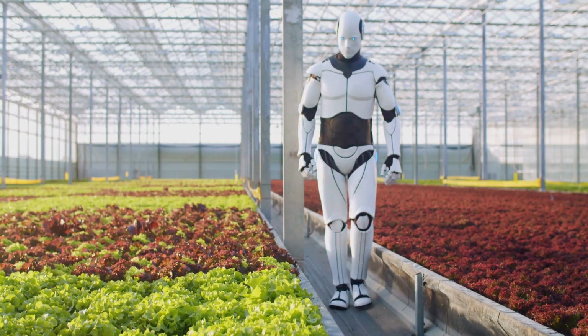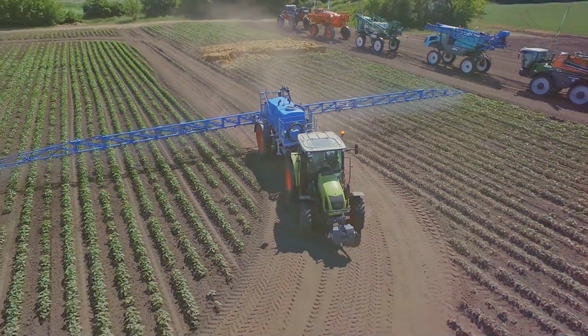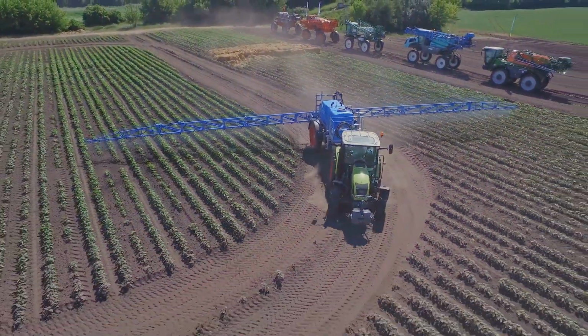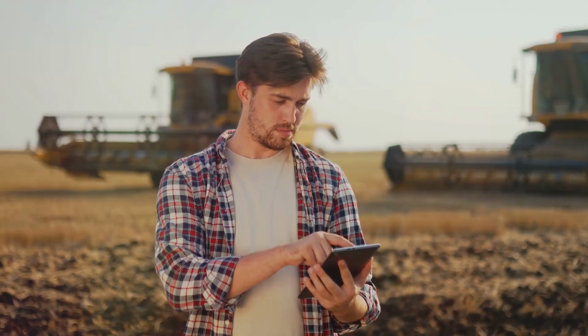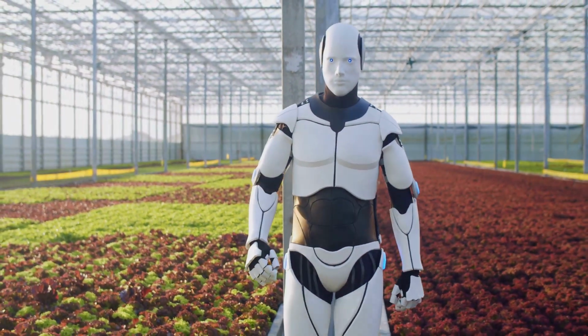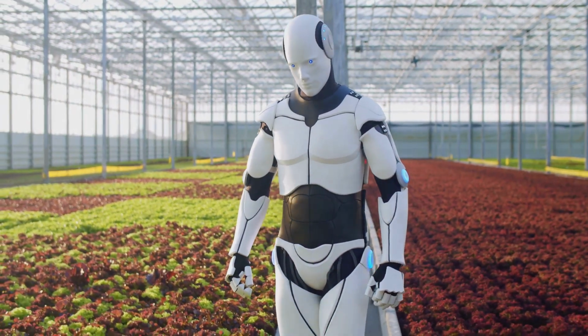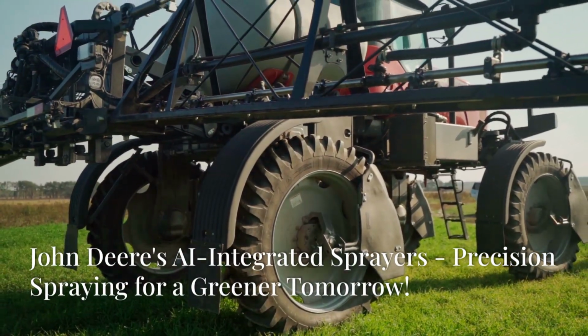And once it's identified a weed, it doesn't hesitate. It zaps it with a targeted dose of herbicide, leaving the surrounding plants unharmed. No more backbreaking weeding, no more harmful herbicides sprayed everywhere. Nexus Robotics weeding robot, because even weeds deserve a quick and painless demise.